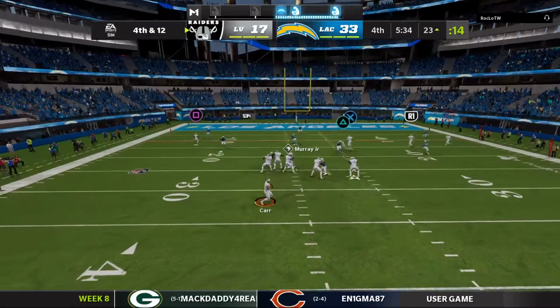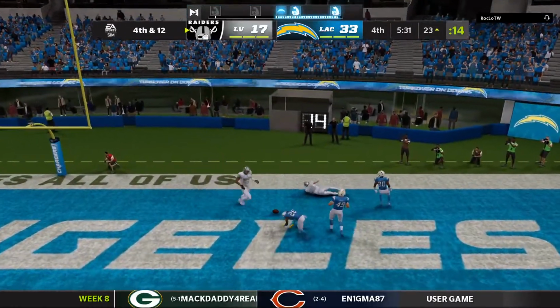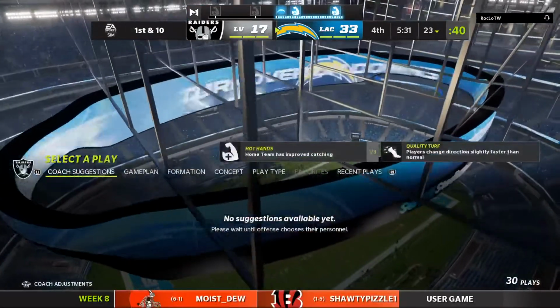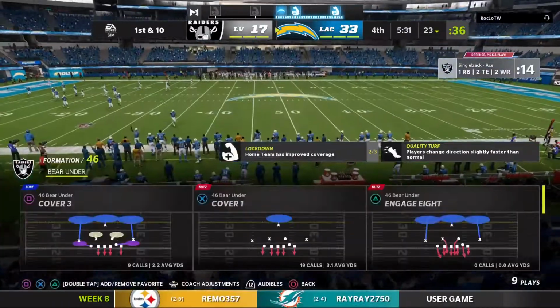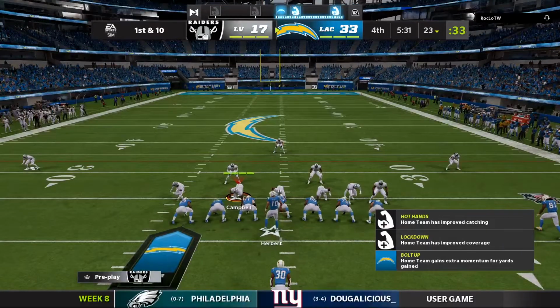Now Carr, got to have this one. And this one is incomplete. Boy, it looked like he had it and dropped it. And the Charger defense stands tall, and they get the football back. The Charger drive about to get going.